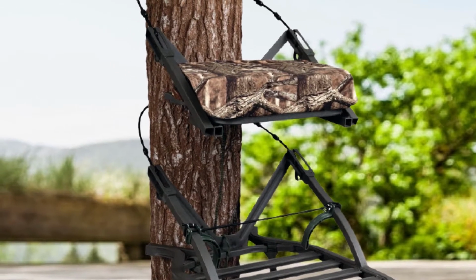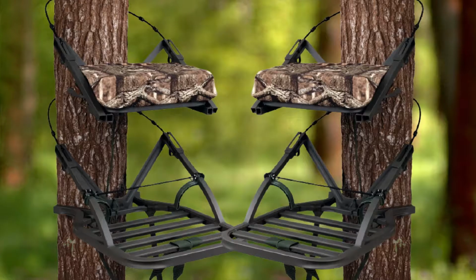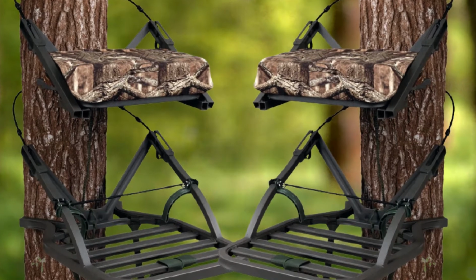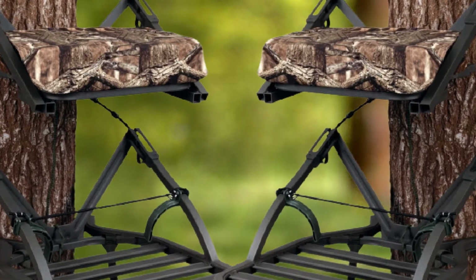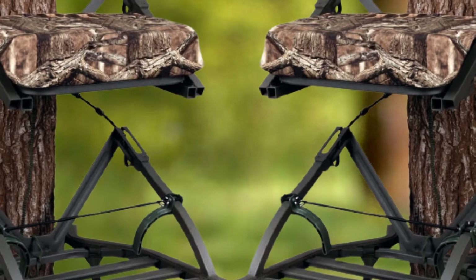It is super lightweight at only 15 pounds for packing deep into the woods. This makes it a great climbing tree stand for public land so you can get away from the crowds. The open front design allows complete archery shot-making range of motion, while the fold-up seat allows you to stand flush with the tree and provides a cushion for leaning.